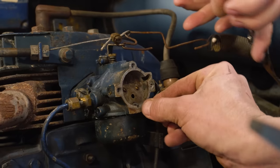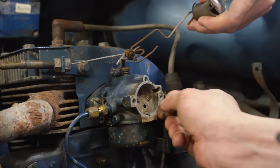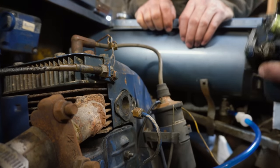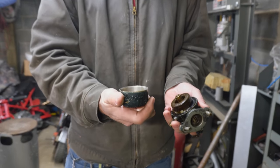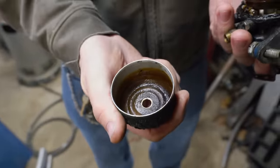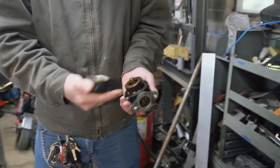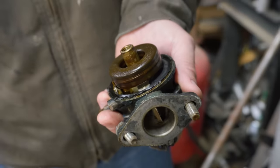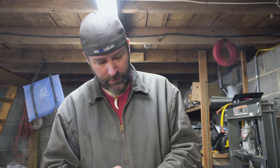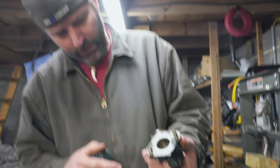There's the choke. Oh, that little tear? That's nothing. I could patch that with RTV. Ah. Carburetor bowl is dry, and it looks kind of nasty, so... Whew. Oh. Look at the rubber gasket. Ew. All right. Well, we have our work cut out for us. Yeah.